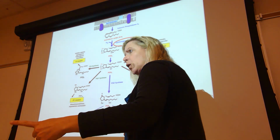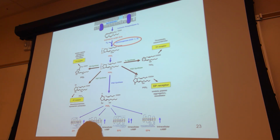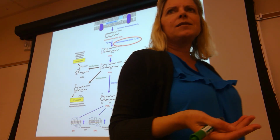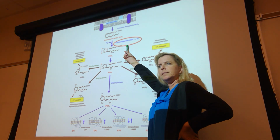Now, what is it that can lower PGE2? Well, one way to lower it is to block its synthesis. Does that make sense? Don't make as much of it, and the PGE2 that was already made, with enough time, it degrades. Things go bad in your refrigerator. Things go bad in your body, too. They degrade. So how can you block the synthesis of PGE2? Block the COX enzyme. Block it.